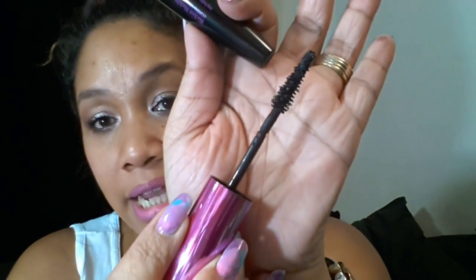This is what it looks like here. I'm not going to get into detail because, like I said, I already did a review on this, but you can visibly see my lashes, and I usually use 2 to 3 coats of this stuff. I freaking love it. This is like holy grail. I have a lot of mascaras. I literally need to take you guys through a trip through my mascara drawer. There is a ton of stuff in there. I'm not even gonna lie.